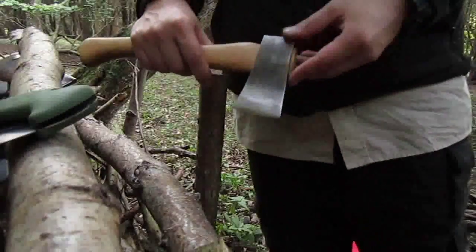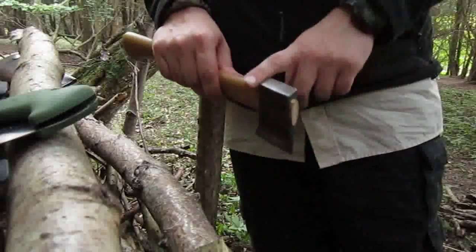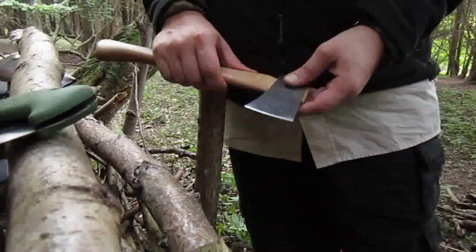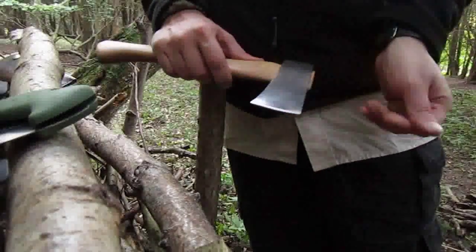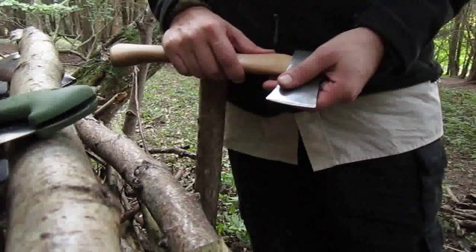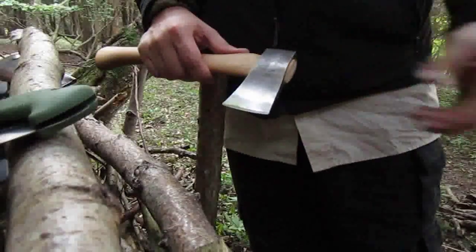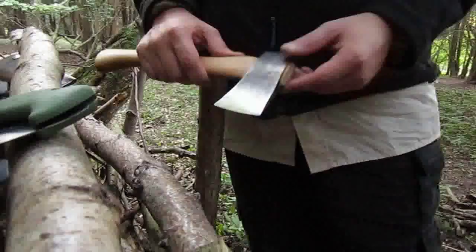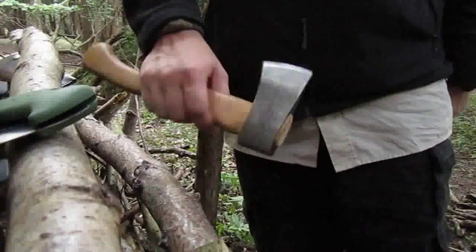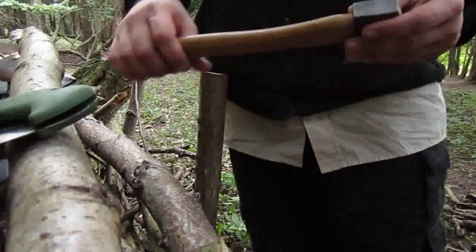Someone asked me a question recently about axes, and that was whether or not you could hammer with the back of them. Now, some axes are specifically designed for this purpose, and if that is the case, then some modifications would have been made to accommodate that use. Generally, as I said previously in this video, it's not recommended to use the back of an axe as a hammer, as if the grain's not going in the right direction, for example, it could split it.